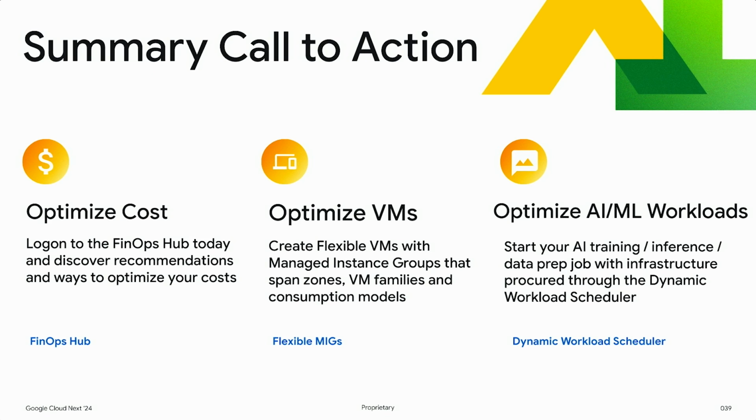The second is optimize some VMs. Create some flexible VMs with the MIGs that Krish talked about. And finally, start playing around with the dynamic workload scheduler. Everybody has an AI use case, and you need the AI resources to power your AI use case. You can get that and save money through the dynamic workload scheduler. Three simple, easy steps for you to get started on this journey.